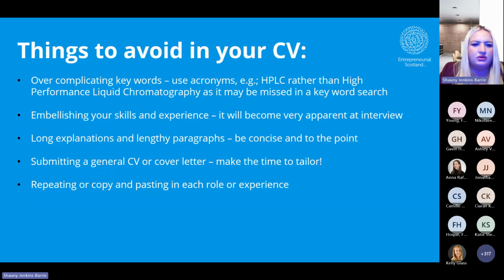And again, make sure that you are true and you don't embellish your skills and experience as much as you want to sell. It's got to be the truth. And this might go on to the interview side as well, but thinking about what you did in projects, what your role was, not 'we, the team', make it very much about yourself. And then also don't extend into long explanations, lengthy paragraphs. You want to use bullet points, be concise and to the point, use action phrases or examples of stats where you can.